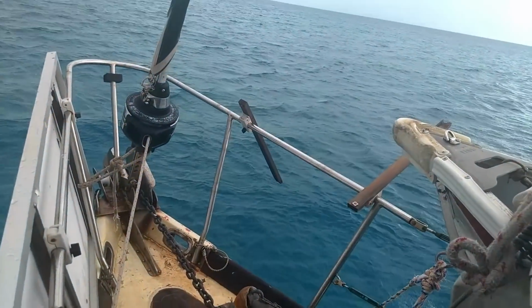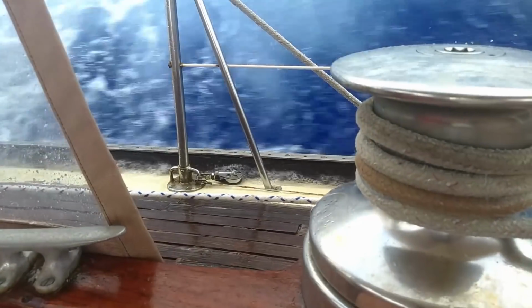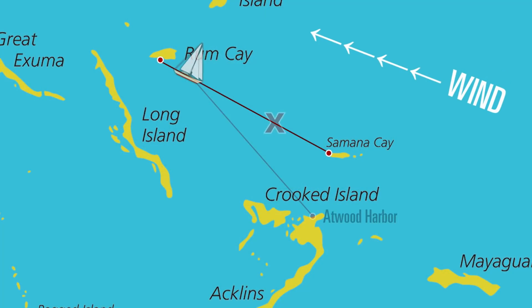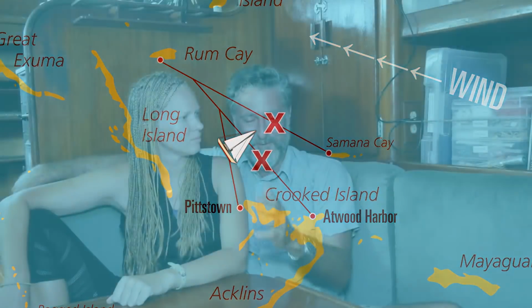We lost a solar panel, got blown right off the boat. We had waves coming over the bow. It was kind of rough. And then it was like, we're not going to make Samana, but we can make Atwood. All right, so for another hour or two, we're going to make Atwood. Now we're not going to make Atwood. Okay, this is kind of my last chance without getting ridiculous. We can make Crooked Island. The northwest corner of Crooked Island has a little protection, so we go for that.